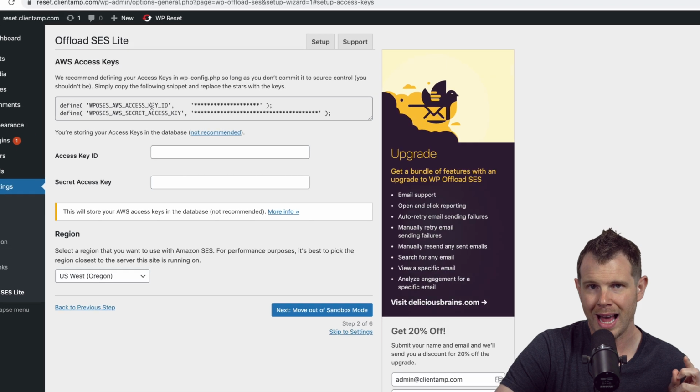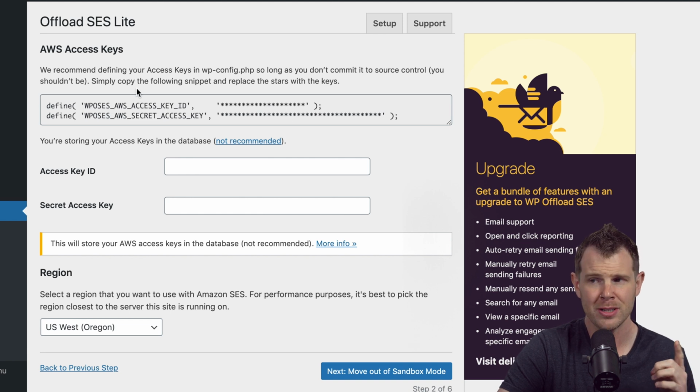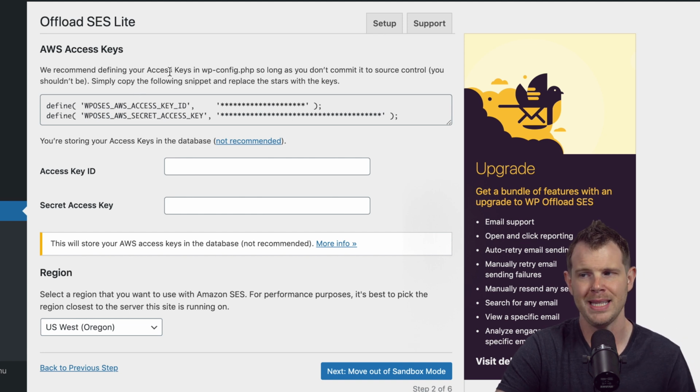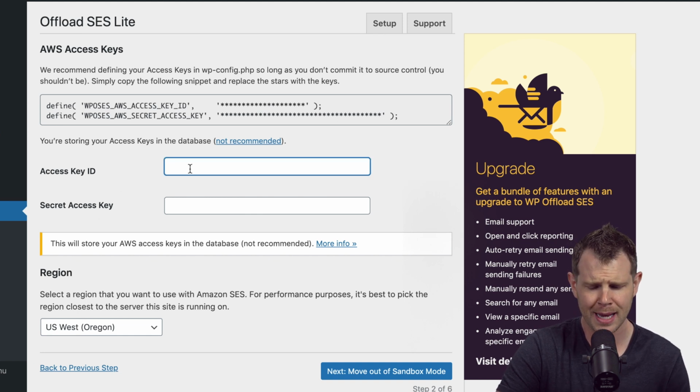Now this screen is where we'll actually enter in our access key, both our private as well as our regular access key. Now you do have two options here. They actually very heavily recommend you put the access keys in the WP config file, which is only slightly more techy. If you're afraid of that, I don't blame you if you are, you can actually enter it right into the fields here where it says access key and secret access key. Simply copy and paste it.